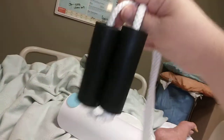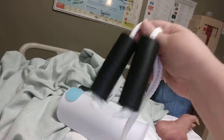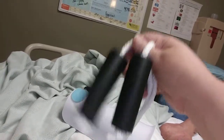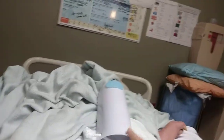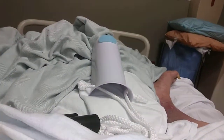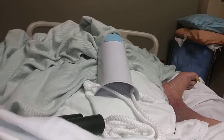Unless I could actually have three hands and one can hold the camera, I'm gonna have trouble showing this one to you. But for the most part, here, let me show you. Okay, so what we, oh gosh.